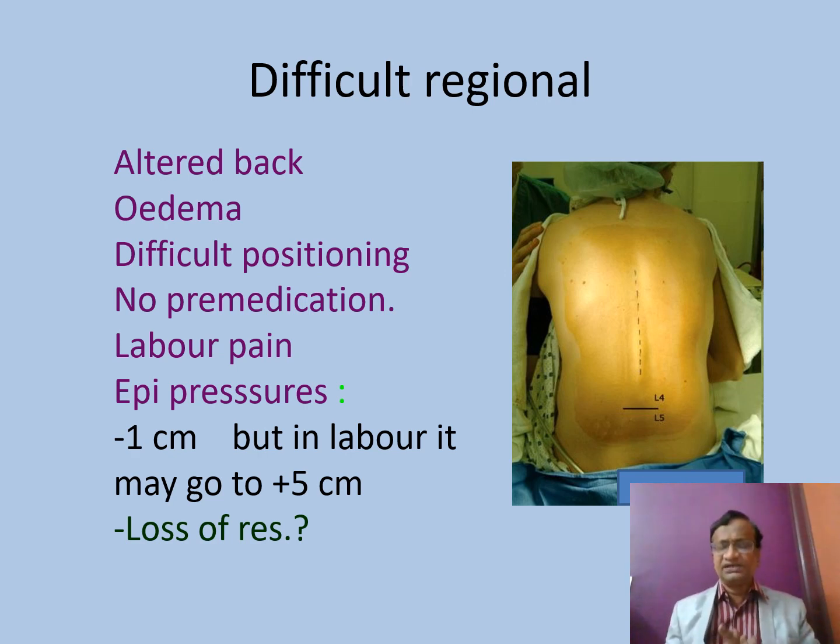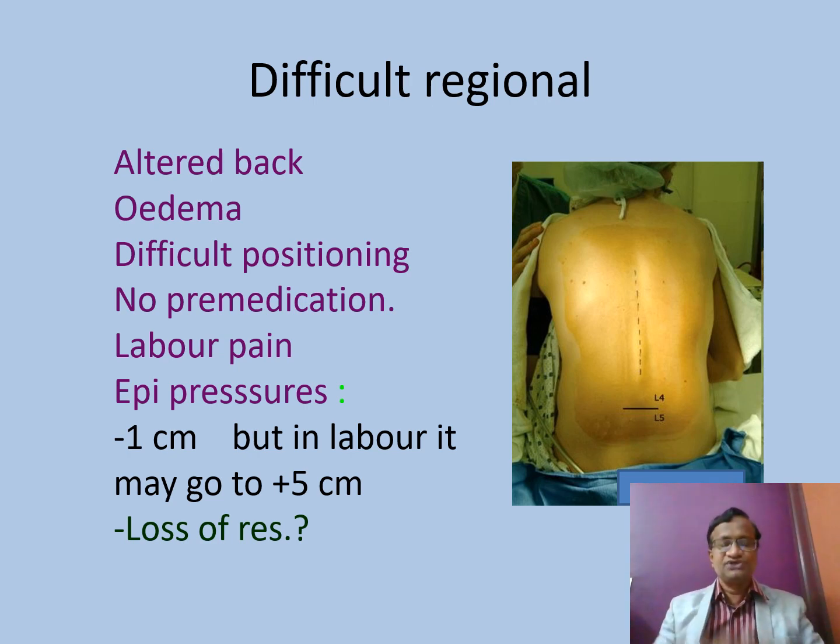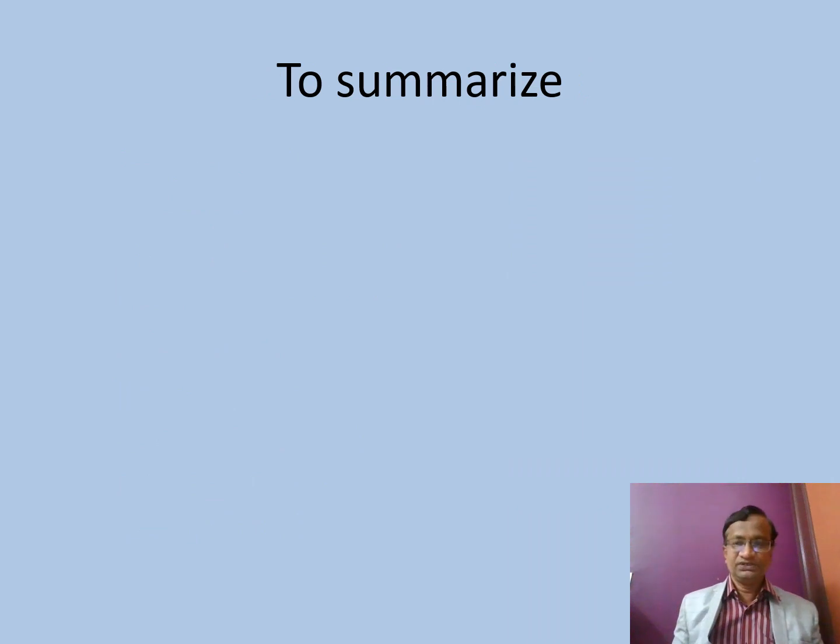We cannot pre-medicate as for other patients, for hysterectomy or hernia or something. We can give some pethidine, we can give some midazolam, but all these things are difficult in patients with pregnancy. They have already some pain. They are stressed. There is an edema. Already there is an increased lordosis. All these things make regionals slightly difficult in patients with pregnancy.